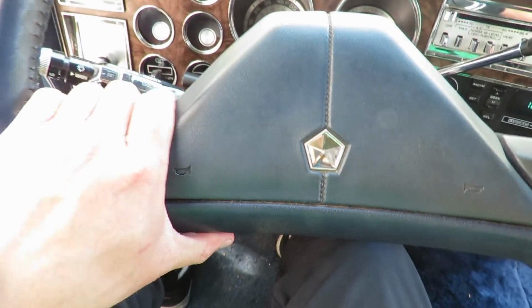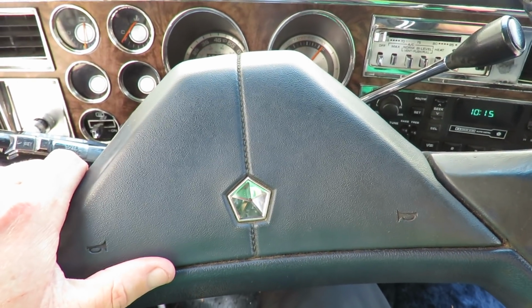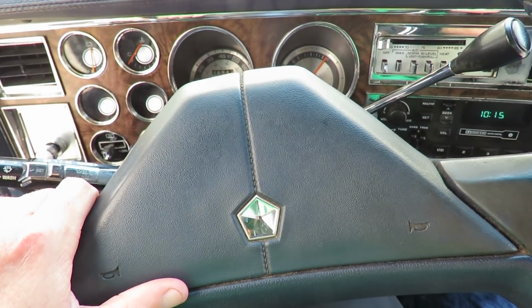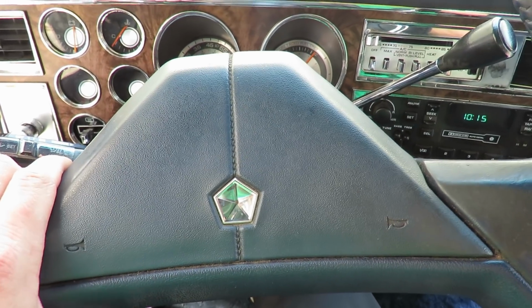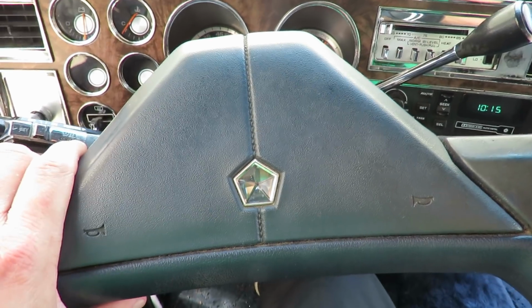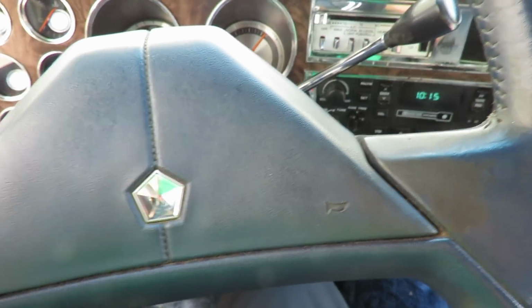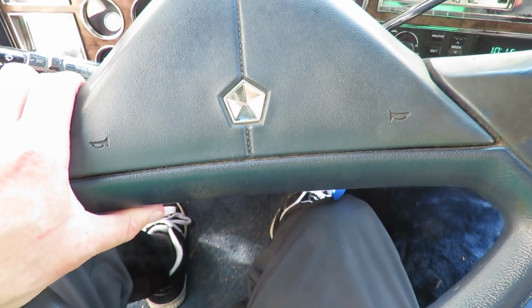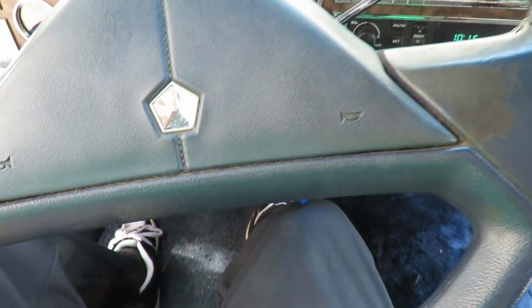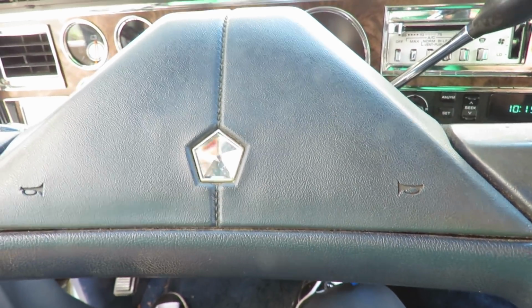Now this does have the trapezoidal steering wheel, which came out for 1987. It was used in '87 and '88. In '89, they moved up to a four-spoke steering wheel with an airbag. Prior to that, it had the two more abrupt spokes with what I call the Kit Kat bars for horn buttons, and a little crystal center insignia.